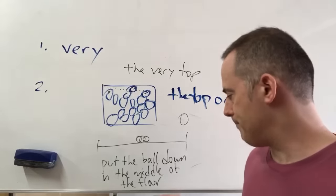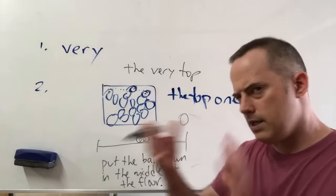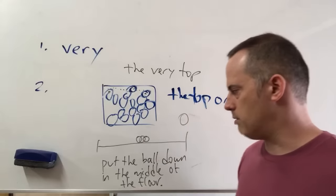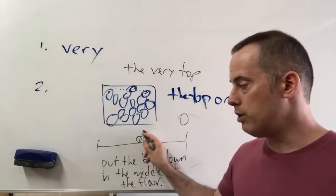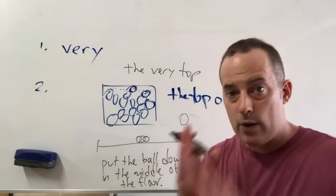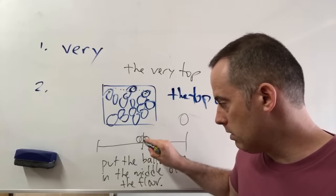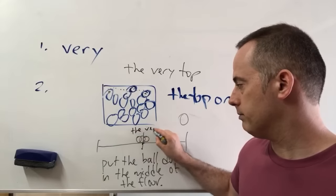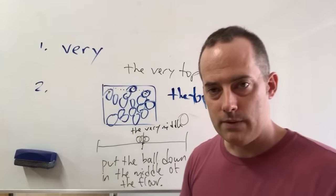Make sure we can read that. Yep, so put the ball down in the middle of the floor. And that's in a general way, people aren't being very specific or so precise about their language. The middle could really be a range of different places, all right? But when we do want to be specific, boom, right here, the very middle. This is the very middle. So the very middle of the floor.